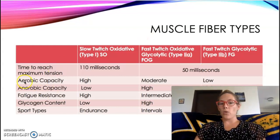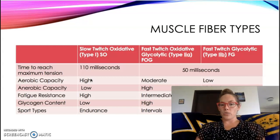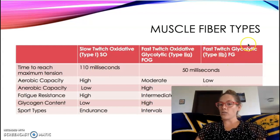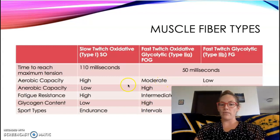Now, when it comes to aerobic capacity, slow twitch are slower, and they have that high aerobic capacity. So for a long time, they're able to be used, right? Using that aerobic system. As opposed to the fast twitch type 2, they can only use that aerobic system for a very short amount of time. But this is the Goldilocks one, it can use it for a moderate amount of time.